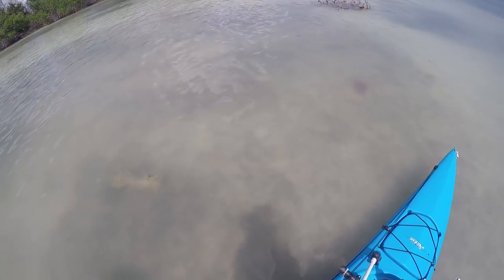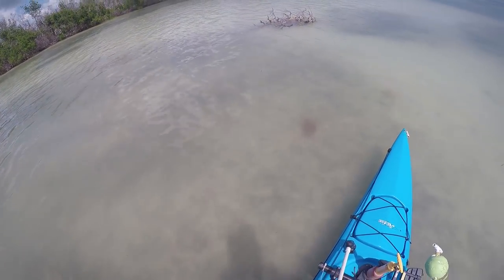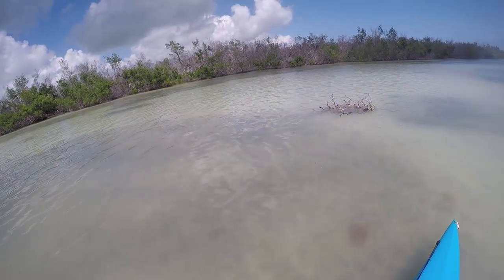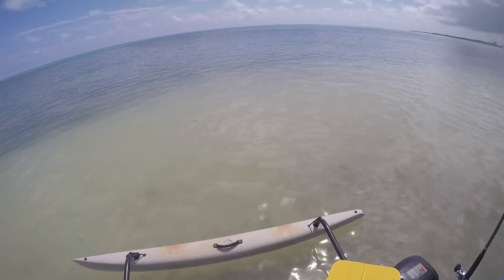Well, unfortunately the visibility's not so great, especially when I'm looking for smaller crabs, but this water should clean up this week after a couple days of calm winds. Plus the mullet are inside here churning it up, so I think that's more of the problem.